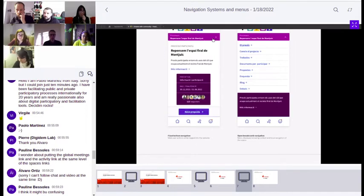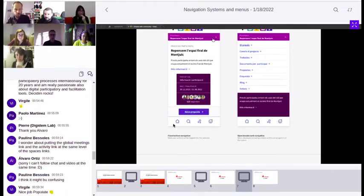Yeah, sure. I'll begin with Anna. We already have a text and icon version. This evolves every minute, so maybe this is the best approach to the fixed menu. So that work is already done.